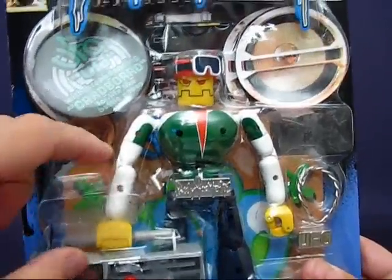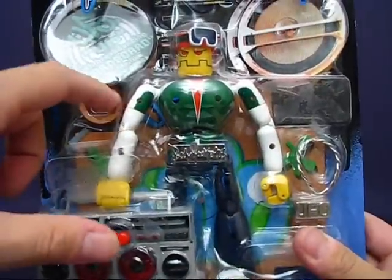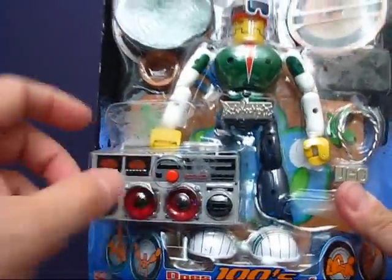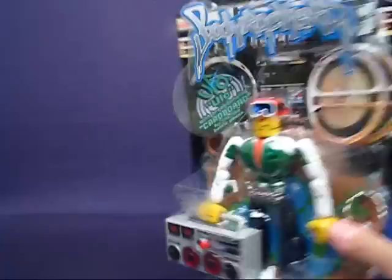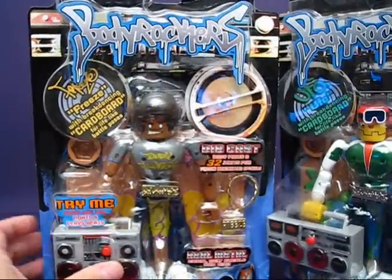You got all of these double joints at the knees and elbows, swivels at the biceps and thighs. It's really just an articulated figure, and it comes with this boom box. I thought it was kind of neat, and die-cast bling. And it's actually pretty neat. I found this one. And this one here, this guy is called UFO, and this guy is called Freeze.